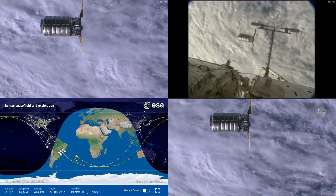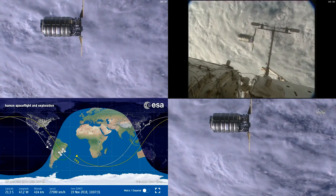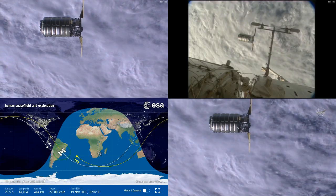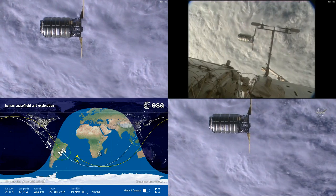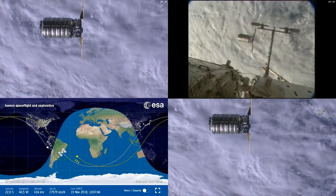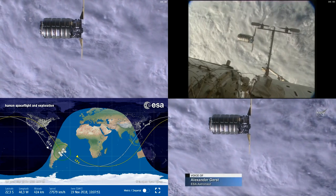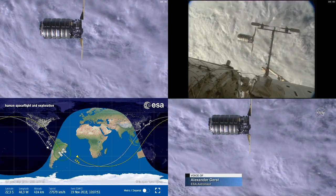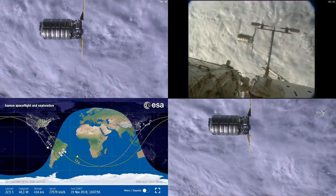Cygnus has resumed approach to the capture point. Monitor approach within 30 meters per step 7 in 1.102. The crew is primed to issue retreat if primary range is less than 6 meters. Station copies. We're in step 7 of 1.102. VV mode is approach prior range, currently 28.8 and decreasing. We copy.